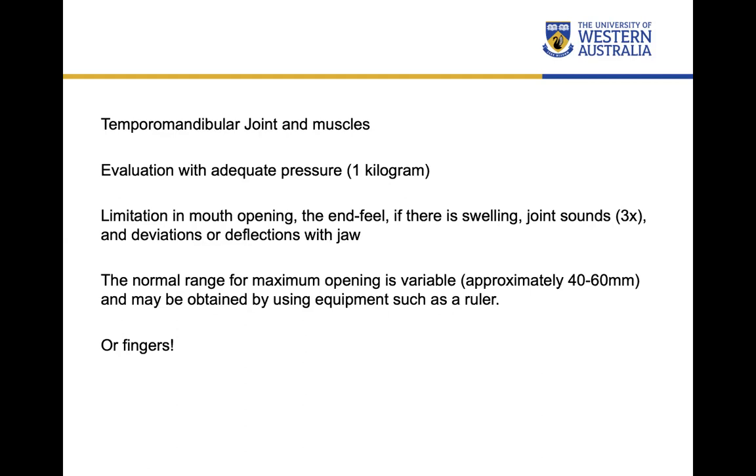When you are assessing for joint sounds, it is not enough to get the patient just to open and close once. So what I would recommend is that you do it 3 times and see if you can detect any clicking or crepitus.